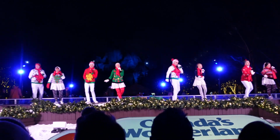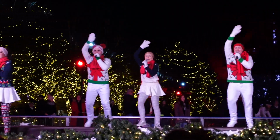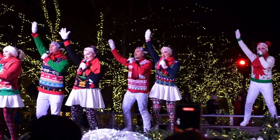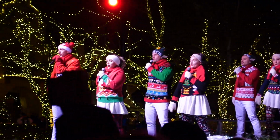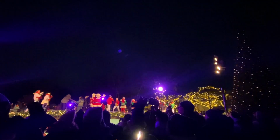The tree lighting ceremony contains a bunch of amazing songs, and once they get through a couple of them, they plug in this larger than life plug, and that basically lights up all of International Street, Wonder Mountain, and the two massive trees at the front. So enjoy the ceremony. 6, 5, 4, 3, 2, 1.